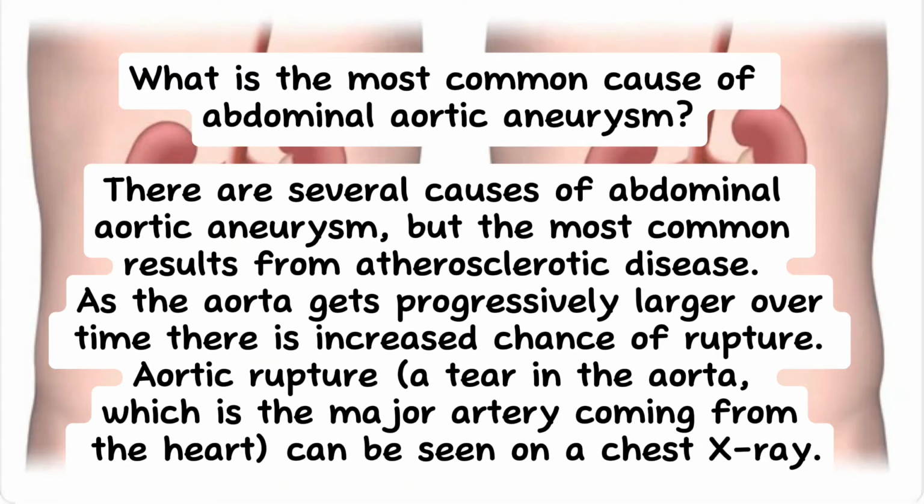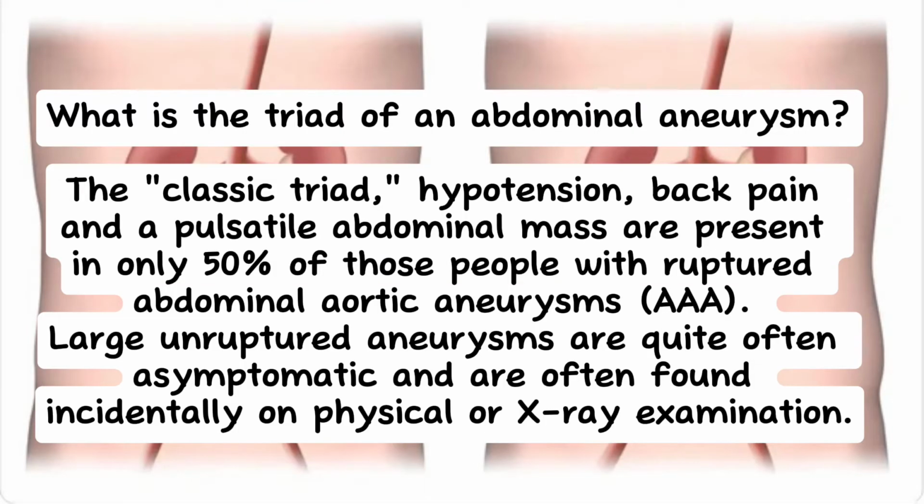What is the triad of an abdominal aneurysm? The classic triad: hypotension, back pain, and a pulsatile abdominal mass are present in only 50% of those people with ruptured abdominal aortic aneurysms, AAA. Large unruptured aneurysms are quite often asymptomatic and are often found incidentally on physical or X-ray examination.